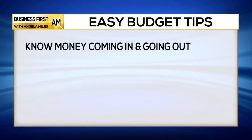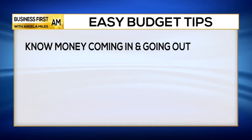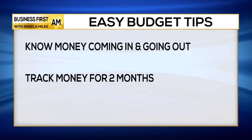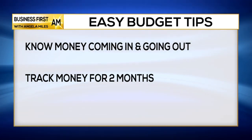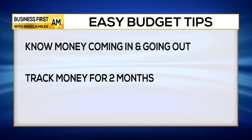The first thing that people need to do is get a feel for exactly how much money comes in and goes out of their household each month. So it can be a good idea for a month, maybe two, to collect receipts, write down everything that you spend, and make sure that you have a good feel for just how much money you're spending and how much money you're bringing in each month. Because if you don't understand those, it's really hard to make a meaningful budget. Those are really the main underpinnings of any successful budget.